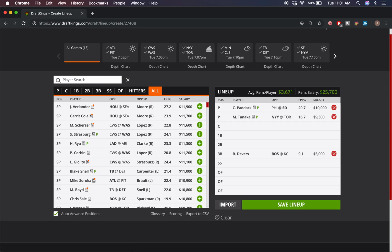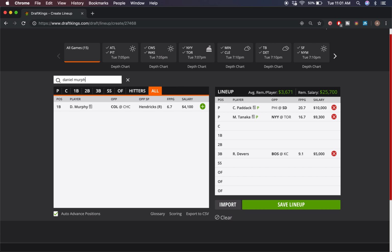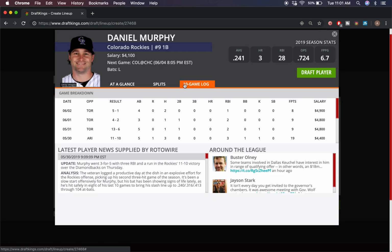Then I'm going to go with Daniel Murphy. This guy lives to hit in Wrigley Field. I mean, I don't know. I just realized I forgot to write down some stats for my last hitter, but it's going to be fine. We'll be able to wing it here. So Daniel Murphy at 4,100. One of the best hitters in Wrigley Field by the numbers.